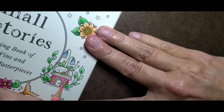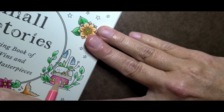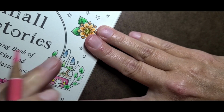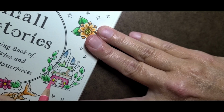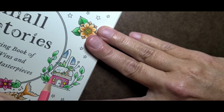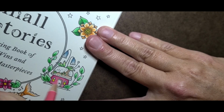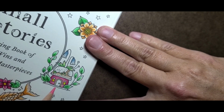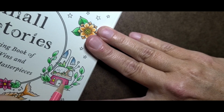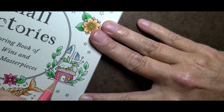I am unsure on the door. It is possible that I could have the door and these top little half moons all be matching. And I think the ground in front of the house I'm going to make gray. That blended out very nice.